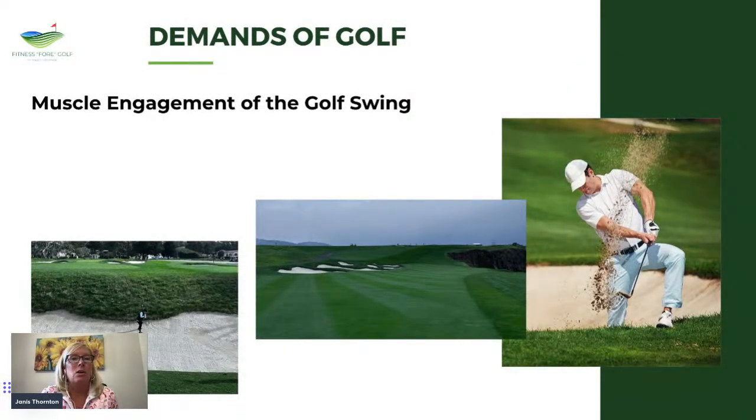Now, there's a lot of demands in golf on our body, and this is what makes golf such an interesting sport and a fun one to train for, because when you look at the muscle engagement of the golf swing, you're literally using everything that you possibly can use, every part of your body. So if you look at the picture on the right, the gentleman in the bunker, he's got one leg out of the bunker, one leg in, he's having a crazy stance, and yet he's got to try to swing the club and get that club on the ball and get the ball out of the bunker. And I guarantee you, when I have to stand like that, and yes, sometimes you do, I sit there and go, thank God I work out, because I can actually hold this stance.